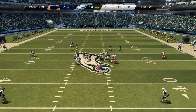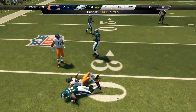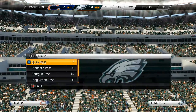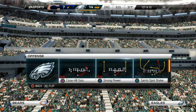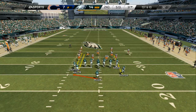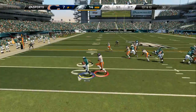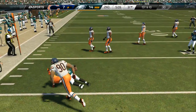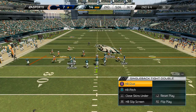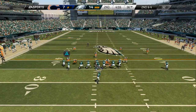Football, and they get the sack on the QB. I'm not giving him any credit. I'm giving blame to the offense. Bad decision. He tosses it to the running back. They pounce on him there. Good job by the defensive player, squaring up that running back and putting his big butt right into the back. Take it down. There we go.